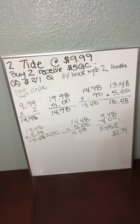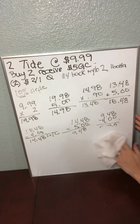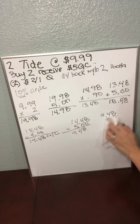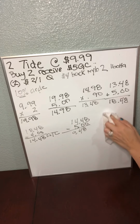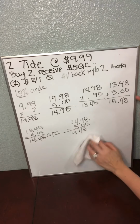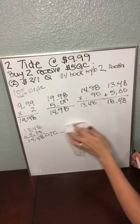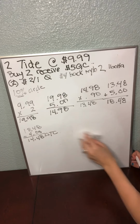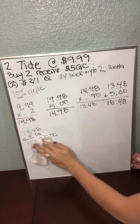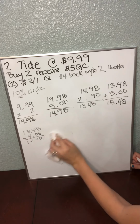But now I want to show you what a Target Red Card will do. Now a Target Red Card, if you're not familiar with it, it's two options. You have a credit card and you have a debit card. The credit card has the typical credit offers and terms. The debit card is just a red piece of plastic that's connected to your bank account. And you save 5% off of everything you buy. So the point that that's going to change is going to be this bit here.